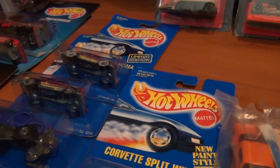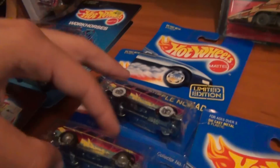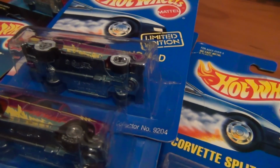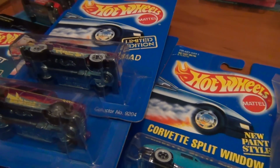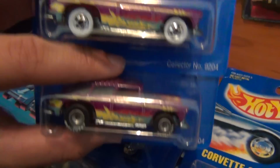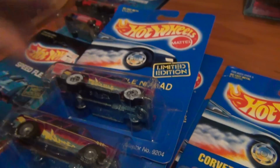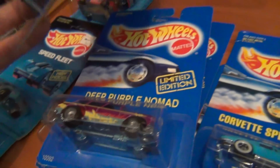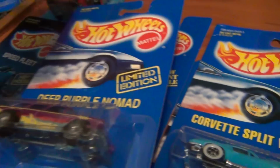Now we move to the blue cards just here. Got these old deep purple Nomads. Kind of had my eye on these for quite a while. Managed to find a seller on eBay who had them for a decent price, because I tell you one thing, they're kind of expensive on eBay, some of them. I think I got them for a good price. I can't remember how much I paid, but I know they were a good price, that's all I can tell you.